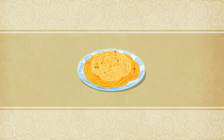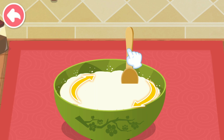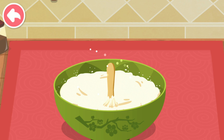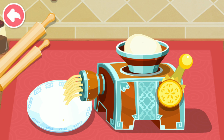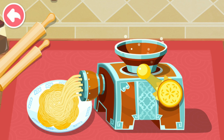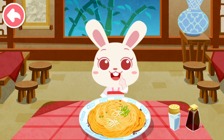Noodles. Let's cook some noodles. Use the spoon to prepare the noodle dough. Use the noodle maker. The noodles are ready. Choose your favorite sauce. Oyster sauce. Sour beans. What do you want to eat? If the noodles are done, let your customers try them.